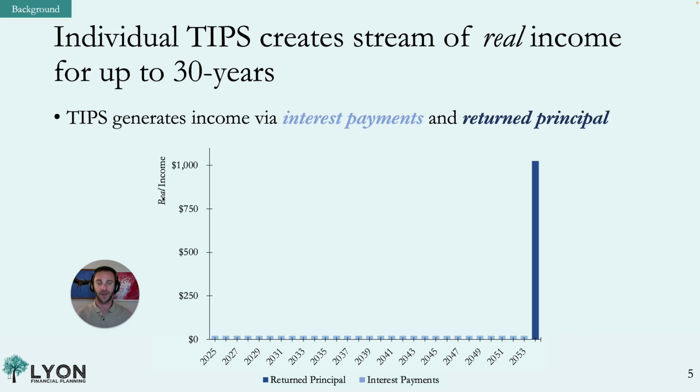This graph is showing real inflation-adjusted dollars, which is why the interest payment is flat. I buy the bond, and I get the inflation-adjusted interest payment every 6 months. This is just rolled up on an annual basis. And then at the end of the maturity, in this case after 30 years, having held the bond all the way to maturity, I get my adjusted principal back.